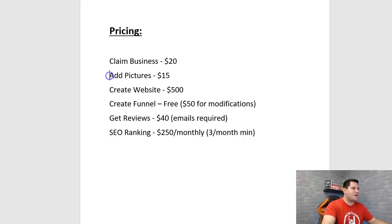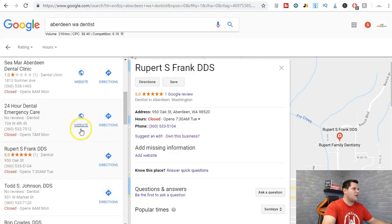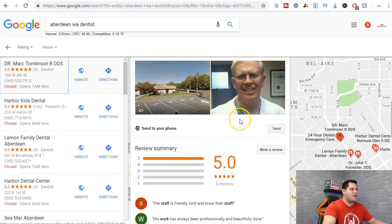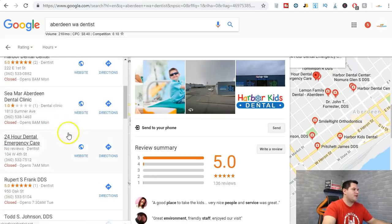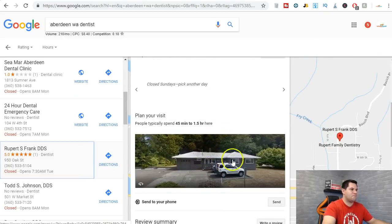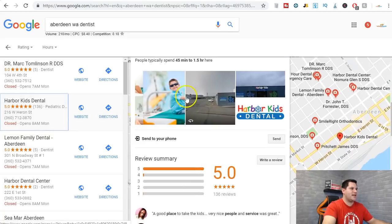For example, adding pictures. Okay, and you're thinking, pictures, how would pictures really matter? Let me show you this. Okay, so let's say we come up here on this one. Let's just see. Oh, look, they have pictures. Cool. They have reviews. All right, let's see about this one. Do they have pictures? Yes, they do. Well, let's come down here to this one. Do they have pictures? They have this. This doesn't show some happy person. This doesn't show a kid. This shows their parking lot. Okay, great. They could use better pictures.